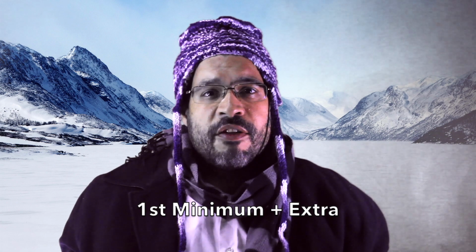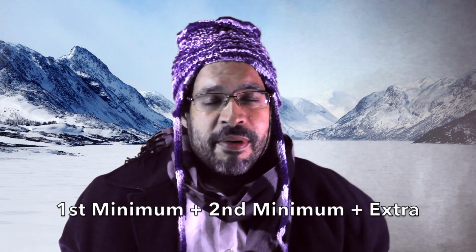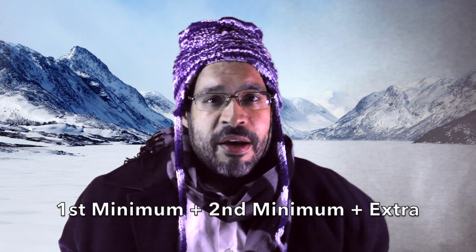Now the same thing applies like it did before. You're going to pay the first minimum plus that extra amount towards your highest interest payment debt. Then, once you pay that one off, you'll pay the first minimum plus the second minimum plus that extra amount towards the second highest interest rate debt. Do that, so on and so forth, until you pay off all your debts. That is the Avalanche Method.